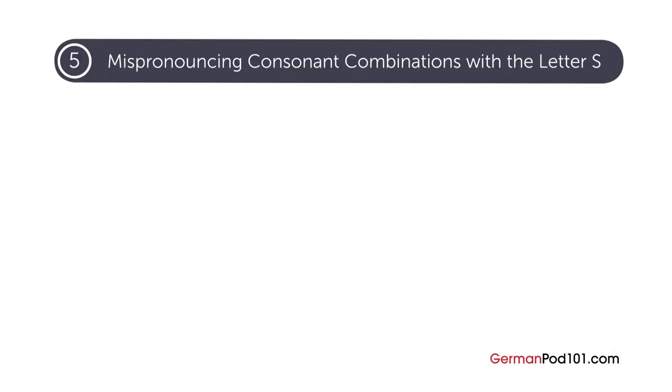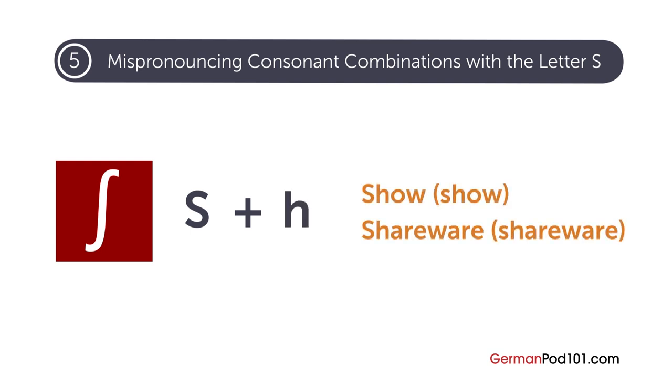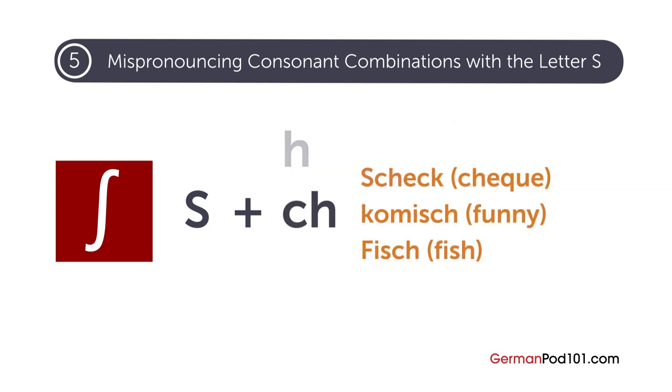Number 5. Mispronouncing consonant combinations with the letter S. When combined with other consonants in German, the letter S typically changes to a sh sound. When S is paired with an H, show, schare, ware. When S is paired with CH, check, komisch, fish.